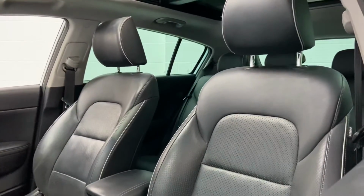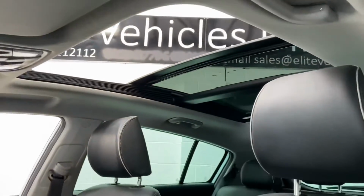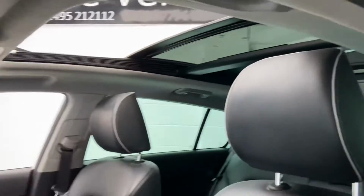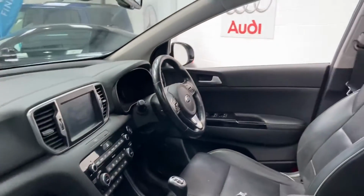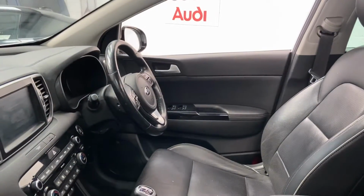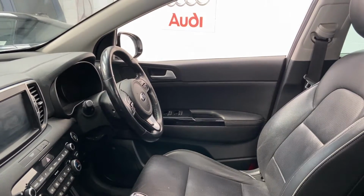Full leather interior, heated seats to the front, heated seats to the back. It's got electric tilt and slide power sunroof. It's also got cooling seats. It's got a heated steering wheel, full electric windows with power fold and push button start. Cruise control.